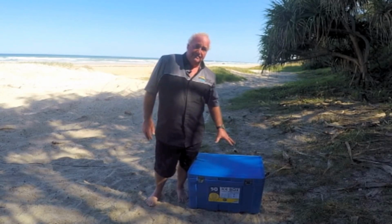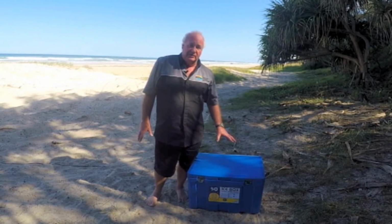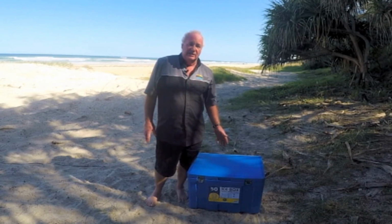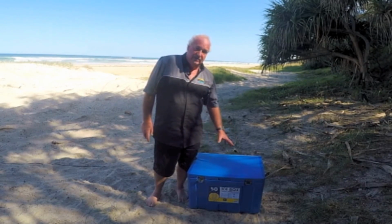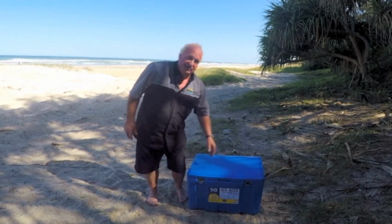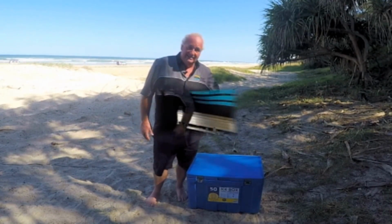Now these will keep your ice cold, your food cold for up to 4 days. And the good thing is they come in sizes from 50 litres right up to 160 litres. So get in and have a look. Don't discount it. Yes, you need the 12 volt, but definitely pack one of these little babies as well. Good old Brass Monkey.